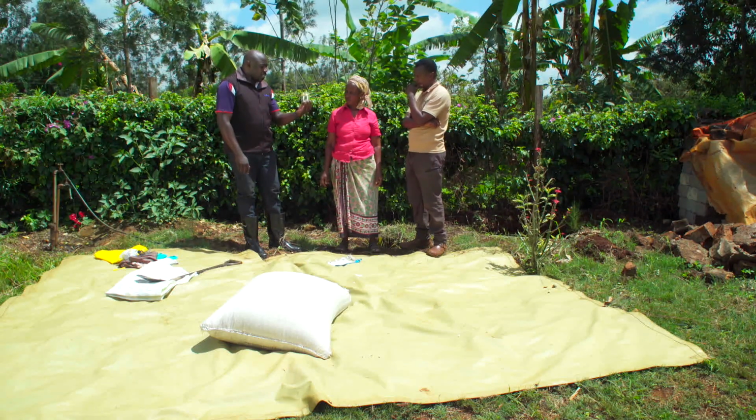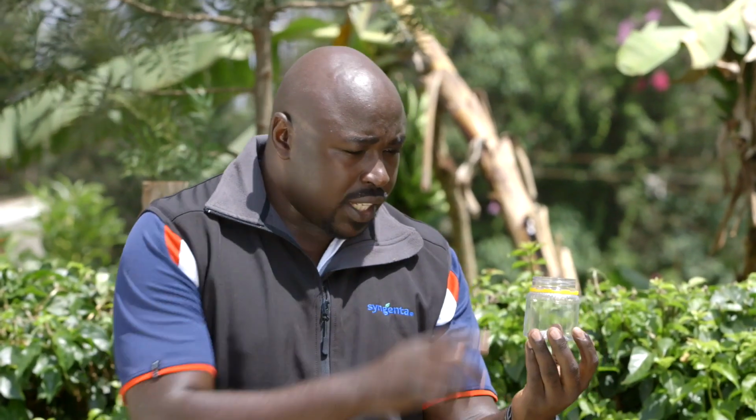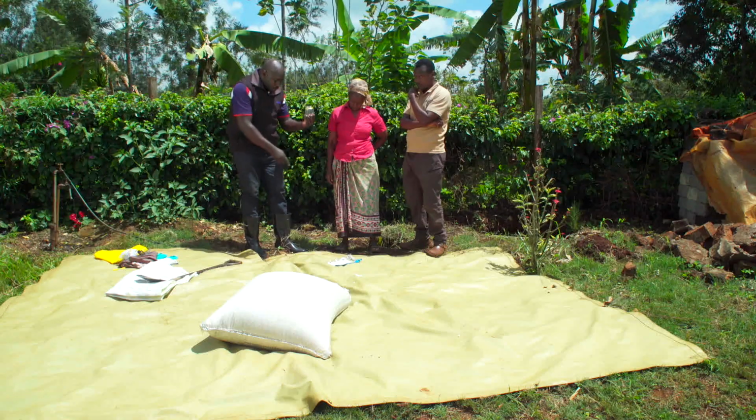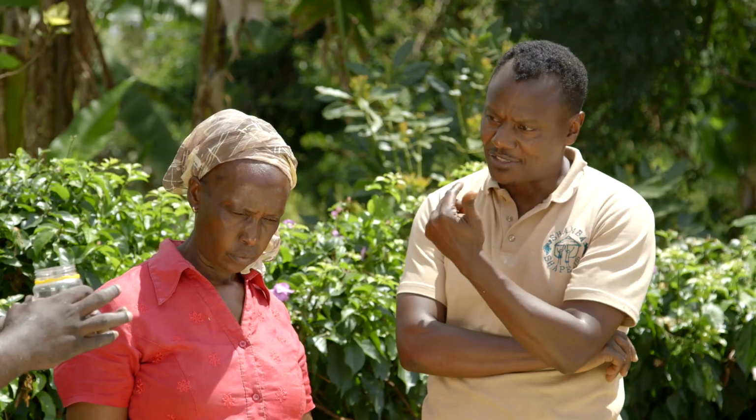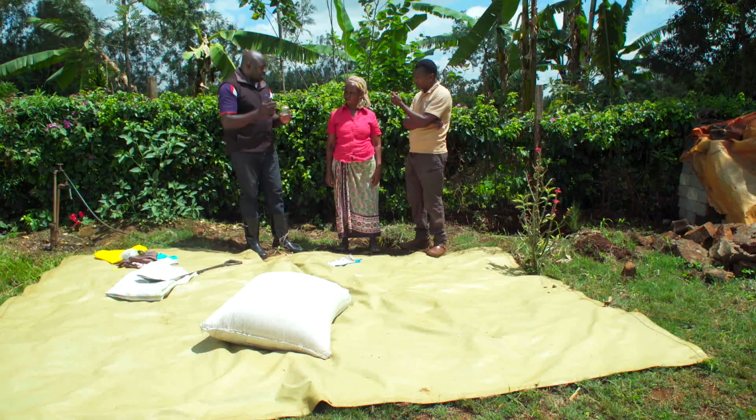So in this case, we just need a clean bottle, which is transparent so that you're able to see. We also need the salt, and we have our maize. If the moisture level is above 15%, the salt will stick on the bottle. On the sides of the bottle? On the side of the bottle. If it's below, it will not stick. So we'll demonstrate that.